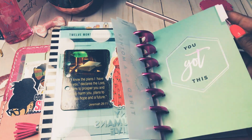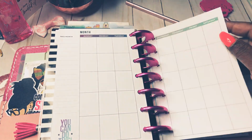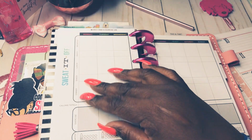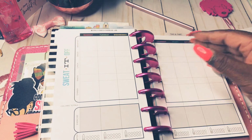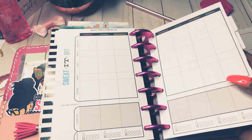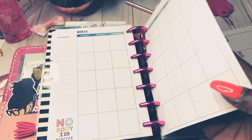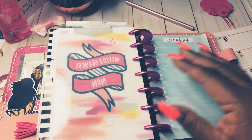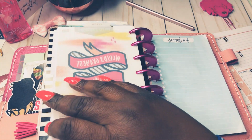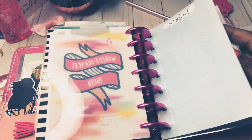So this section right here, I will use as keeping track of my fitness back into it. I have a few more months in it, so I thought I'll date it and go back into it, because I used to do it every day. Yep. These are just some more dashboards. Again, I use the same one. This and that section for my note paper.